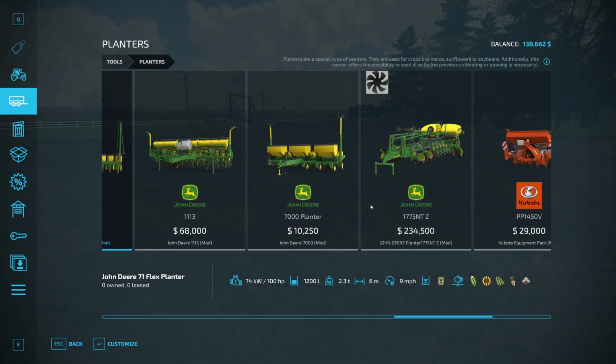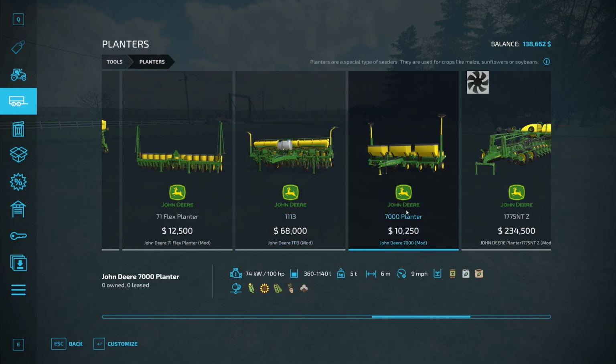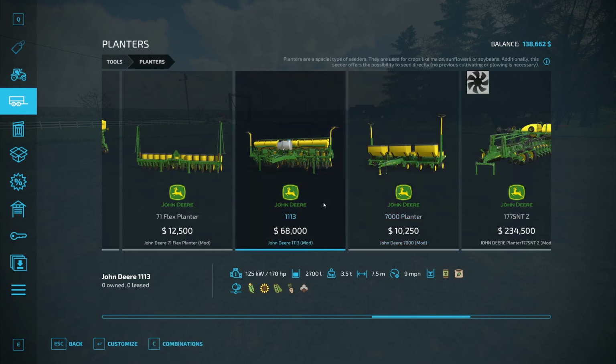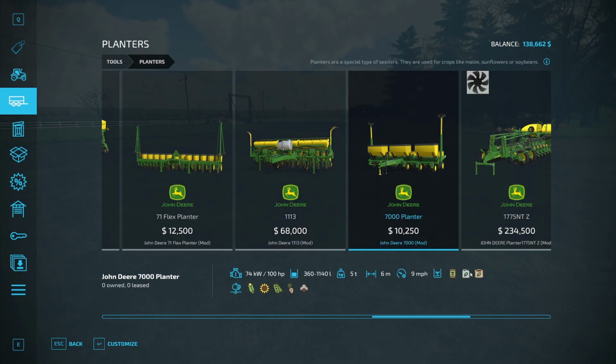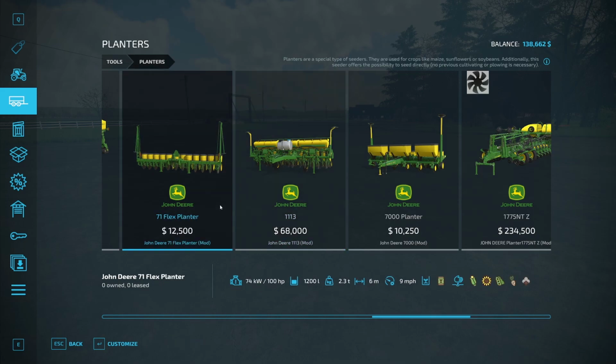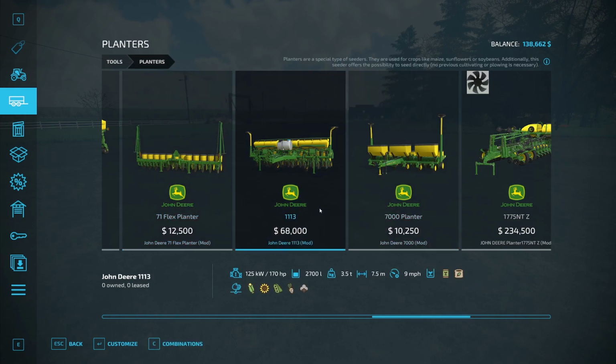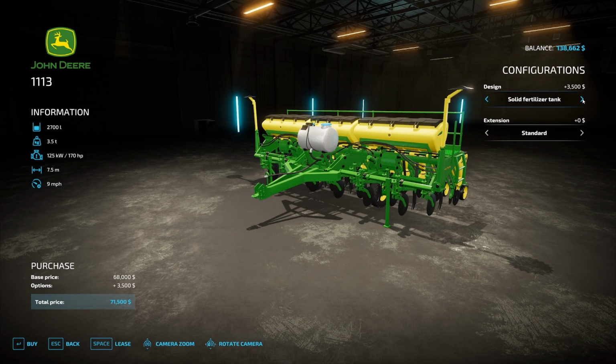So what's the difference here? So this does seed, and fertilizer, and seed, fertilizer, and liquid fertilizer. Okay. And solid fert. So this is 7.5, this is 6, and this is 6. So this one right here would probably be the best one to go with. 68,000. What's the design here?